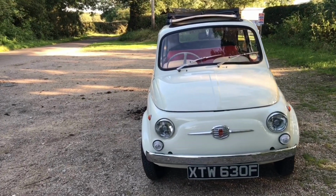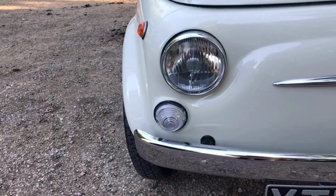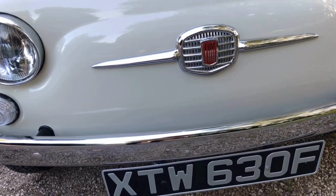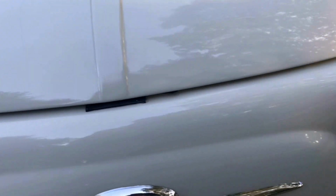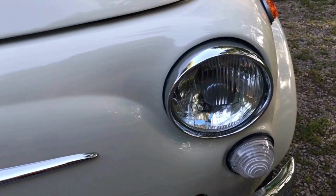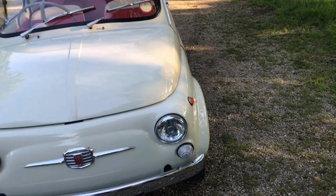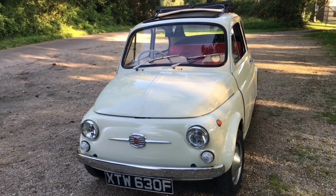Before I tell you about the Fiat 500 itself, I thought I'd talk to you about this particular car. So she was registered in December 67 in the UK, down in Essex, which for those of you watching from abroad is down in the southeast of England. Now her life on the road wasn't plain sailing, because she came off in 1979 and didn't come back on the road until recent years. Now apparently it was all down just to first gear failure.